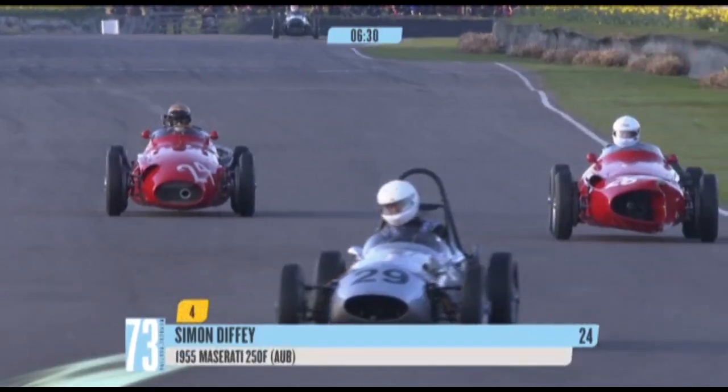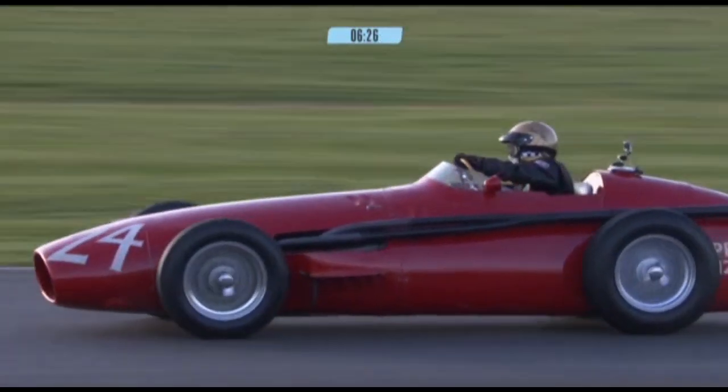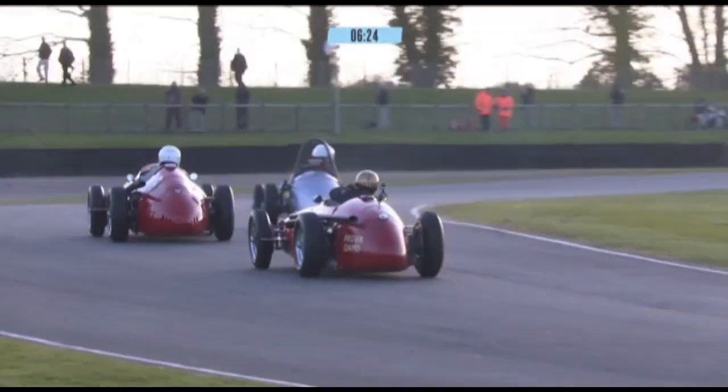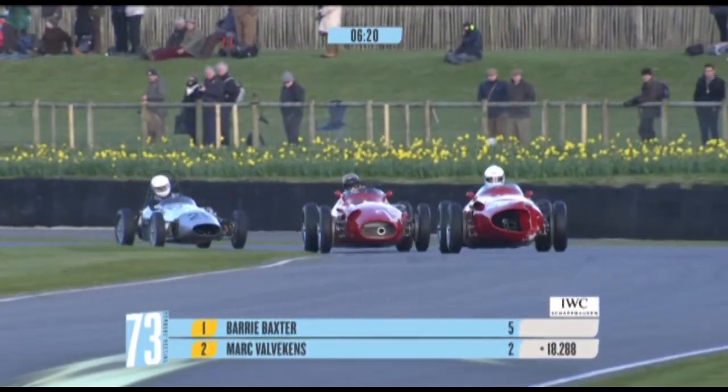Diffie barrelling up the inside. It's going to be a battle now. He didn't quite make it. There wasn't quite room. But this extraordinary unconventional driving style. They pop past the Smith Formula 2 car.